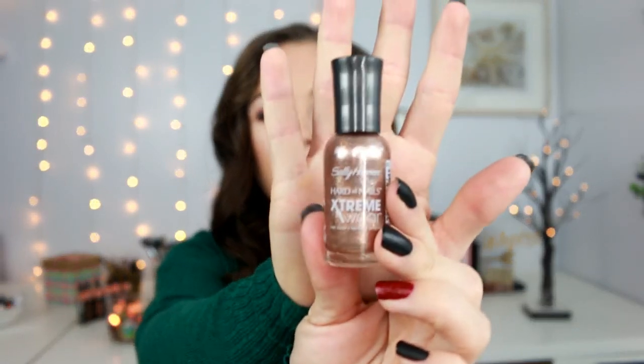I've never tried. Well, I'm gonna get this one out of the way because I have tried this one. This is the Sally Hansen Extreme Wear, and this one is in the shade Golden. It just looks like this. It's a really pretty gold shade, but I hadn't tried anything from her in a really long time. If I remember right, these nail polishes don't last the longest, but I just thought the color was really pretty. I don't have anything like that.